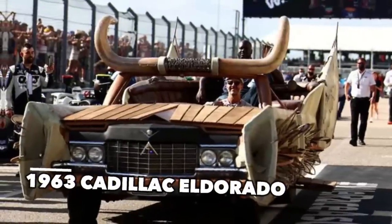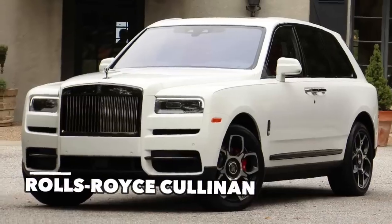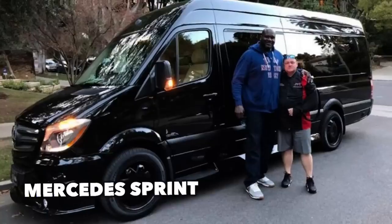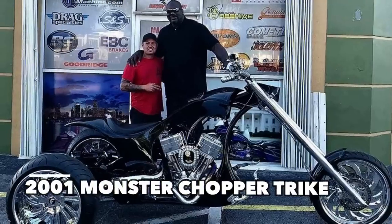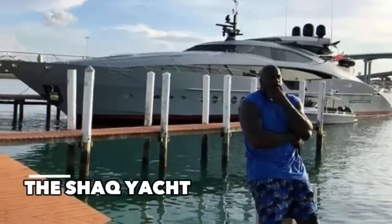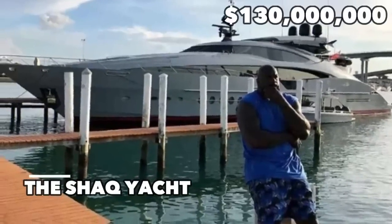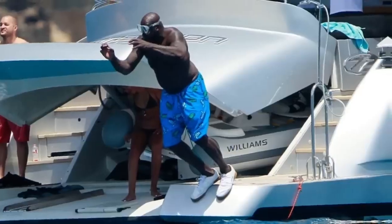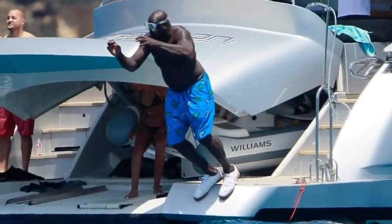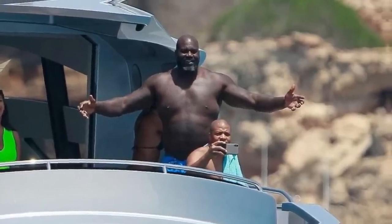Shaq also owns lots of cars like a '63 Cadillac Eldorado, a Chevrolet Express G1500, a Rolls-Royce Cullinan, a Nikola Badger, a Mercedes Sprinter van, a Monster Chopper trike, and a custom tour bus. Apart from cars, Shaq also owns a yacht. The Shaq yacht is estimated at a whopping $130 million. The yacht is a luxurious space fit for any event and can hold up to 24 guests and 40 people on board, including the crew.